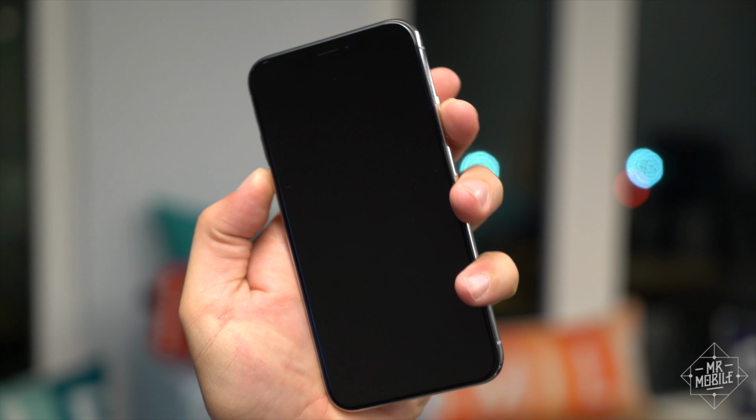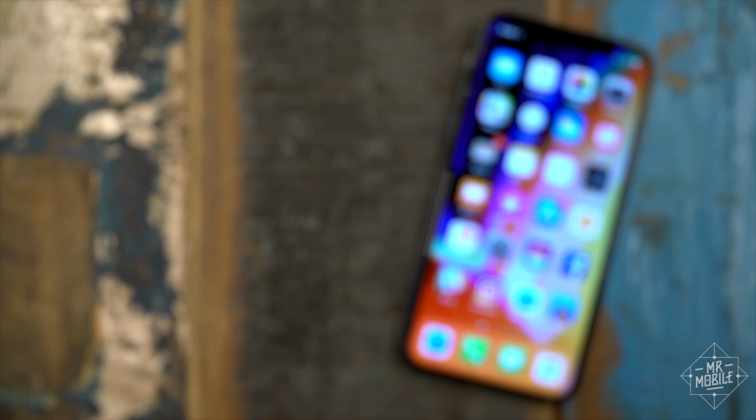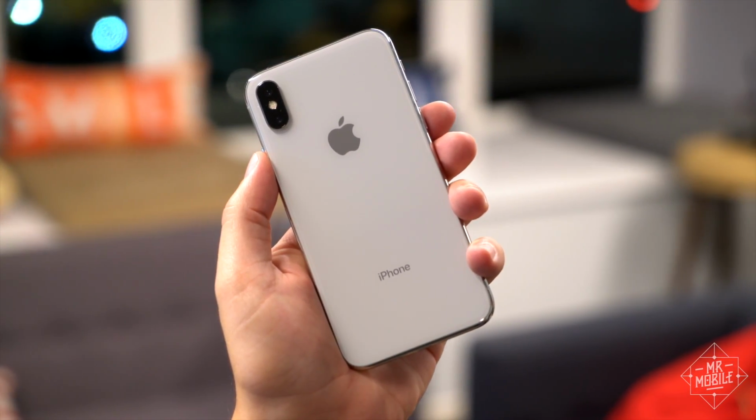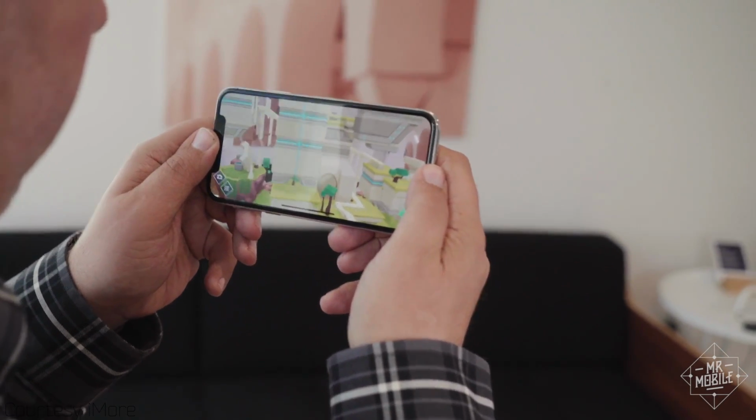Cameras, phone calls, battery tests, and yes, spec sheets. They're all coming up in the full review once I get my retail device. Keep dropping your questions in the comments below, and I'll answer just as many as I can. Again, check out Renee's review at iMore for a way deeper dive than I'll probably ever take.